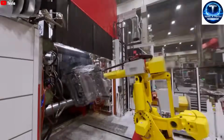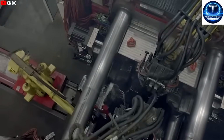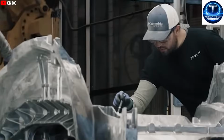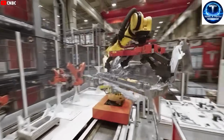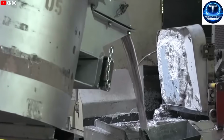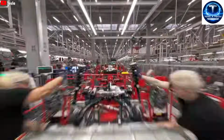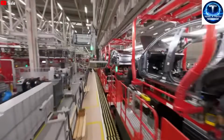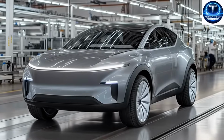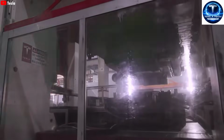Designed to leverage cost-effective technologies, such as gigapress and localized battery production, the Model 2 reflects Tesla's strategic commitment to minimizing expenses. This approach is aimed at enhancing global scalability and operational efficiency. If the Model 2 achieves commercial success, it could emerge as Tesla's top-selling vehicle, thereby dominating the affordable EV segment, much like the iPhone transformed the smartphone landscape. This potential impact underscores its significance in the industry.